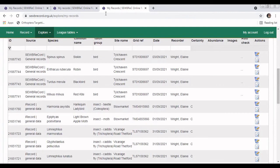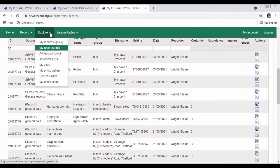So that's SEWBReCORD. There are other things you can look at on here, lots of other menu options, but I'm not going to go through them. We do have some YouTube videos that you can watch if you ever want to learn more about what you can do on SEWBReCORD. So I'll just pop it back over to my presentation.